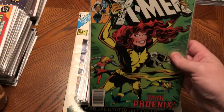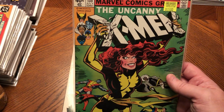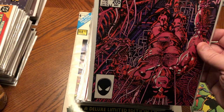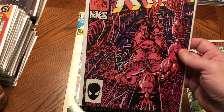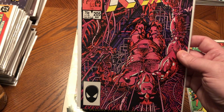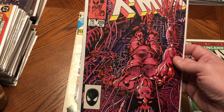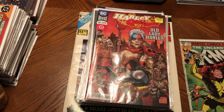Okay, this is, of course, X-Men 135, Dark Phoenix. I'm not usually a big X-Men fan, but it was only $15. It was one of those I couldn't pass up. This is X-Men 205, and this one was $8. I got this because of the art. I had seen that Barry Windsor Smith had drawn this issue, and it really is fantastic, beautiful art. I'll show it to you in a bit. It relates to another purchase that I made.